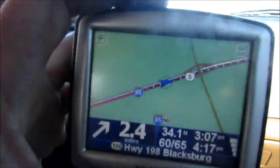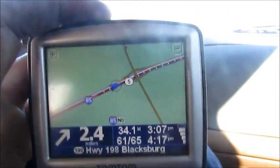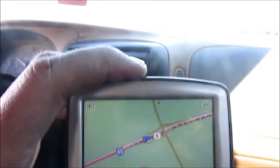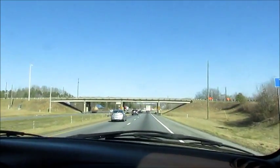We got 2.4 miles to our exit of Blacksburg. Then we hit Highway 198. Exit 100. Oh snap. An idiot put a mistake at for a speed limit. They questioned why he got a ticket.